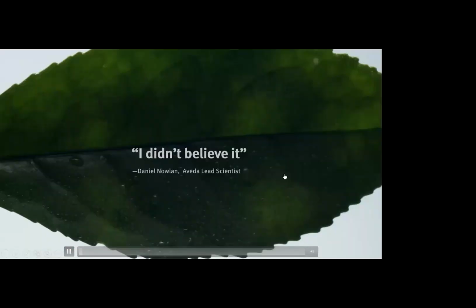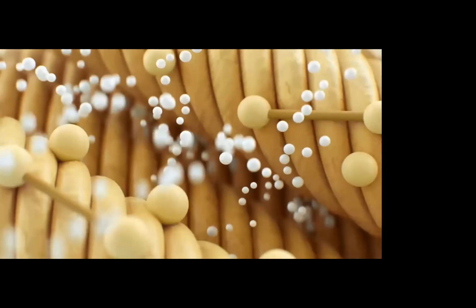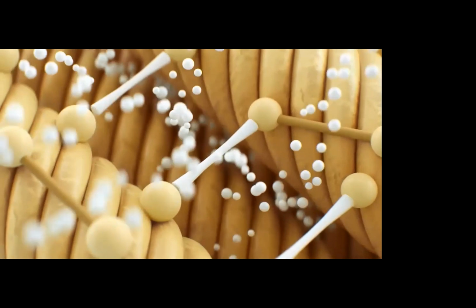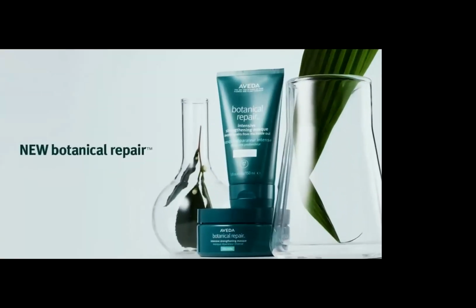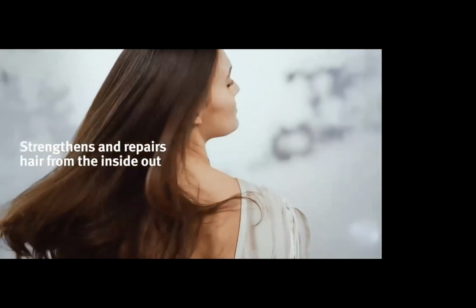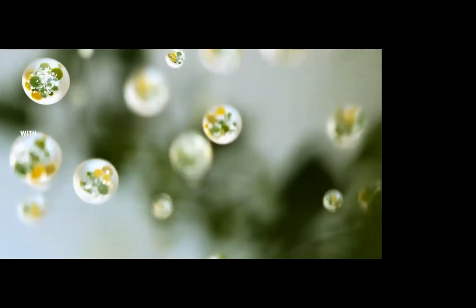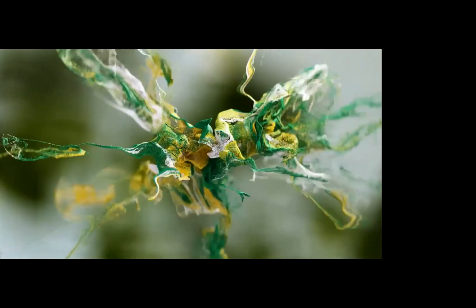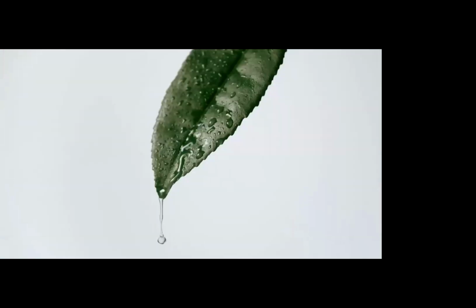I didn't believe it. I was so astonished by the data. Think about a group of people all crossing hands. They're just really hard to break apart. And that's how our technology works inside the hair. Bond building can be done with synthetic ingredients, but ours is plant powered. We believe in the power of nature.